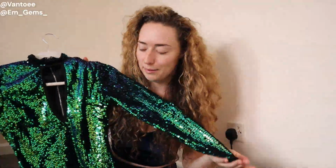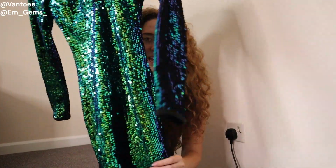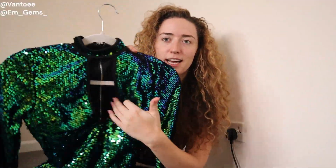And the actual outfit is a beautiful dress that I absolutely love, but it never quite fits for any normal event. But for fancy dress, this is ideal because it almost looks like scales. So that's the dress, and it has this nice little keyhole here, so I think that's going to work. So green is the common factor with this outfit.